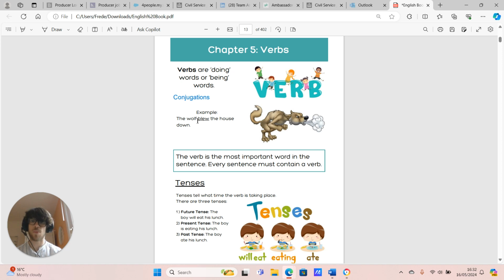Now this is in the past tense. The wolf blew the house down in the past. He's already done it. Blow is still the verb here. It's still the action. And the past tense conjugation is I blew, you blew, he, she, it blew. You blew, they blew. So it's important to understand which ending is the right one for the verb.